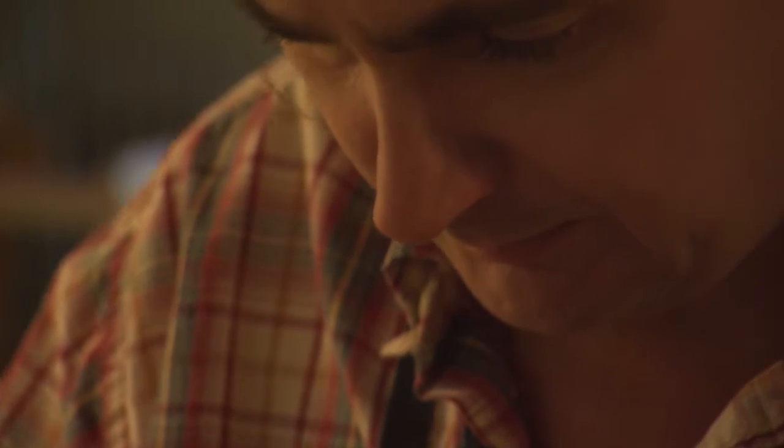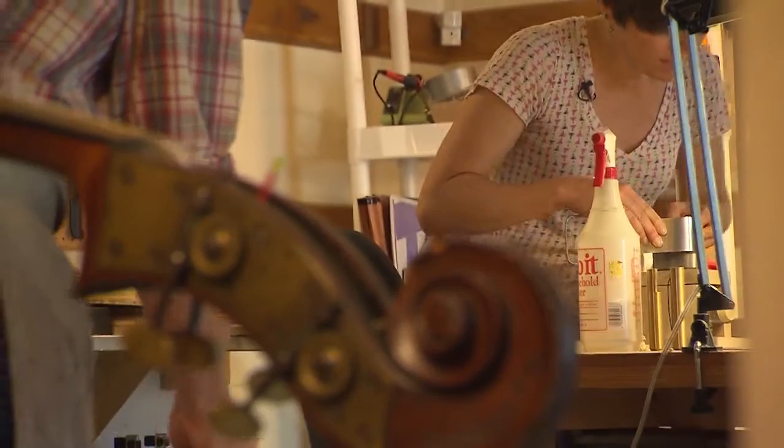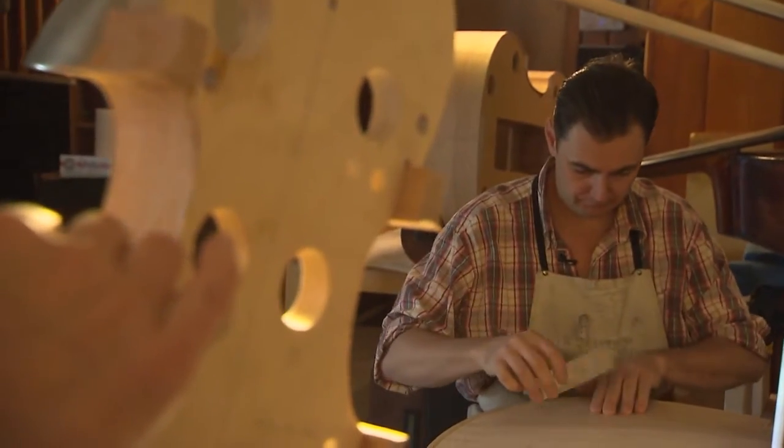So what's it like being a music-minded couple working together day in and day out? It's very helpful to be in a relationship with someone who's also a luthier. He understands the amount of time it takes, the patience that it takes. Oh, it's great. I mean, she's a constant source of inspiration for me. So watching her, that's helped me really keep on track with making my bass, and she's taught me a lot.